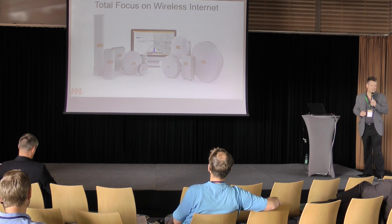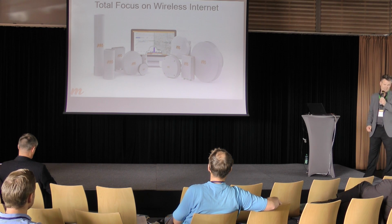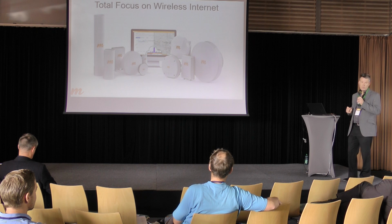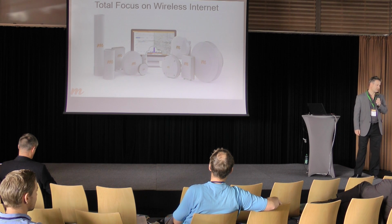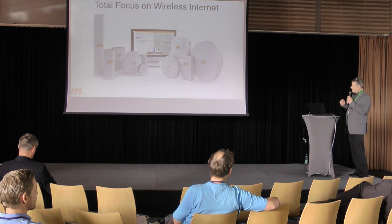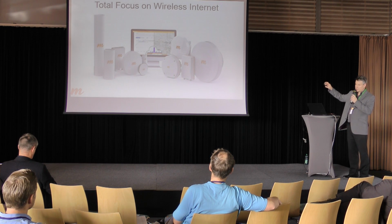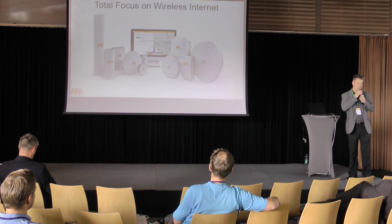What we do is a whole range of backhaul and access products, primarily for wireless ISPs. There are other uses as well, but our focus is wireless ISPs, and you'll see there are significant advantages to why we produced what we have and where we're going in the future. Some of the radios are on there. We have backhaul radios, access radios, client radios, and then we have cloud management software as well.